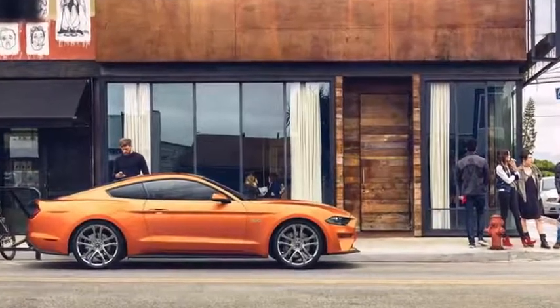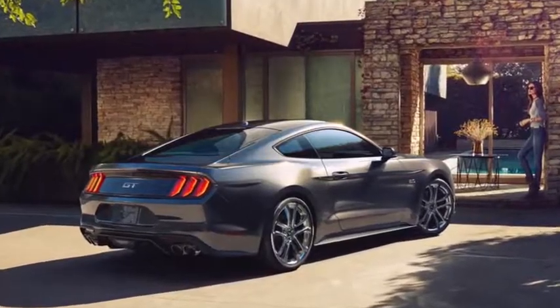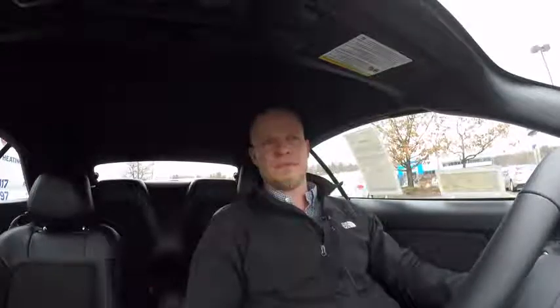Now, regarding performance, are they going to up the horsepower for the GT, or is it going to stay at the current 435 horsepower and 400 pound-feet of torque? Don't really know what they're going to be doing for the EcoBoost. That's not a car that I would ever consider, so I don't really care that much. And are they going to be coming out with a Mach 1? And when are they releasing the Mustang GT 500? And how many horsepower is it going to have? That is the big question with the horsepower wars that are now going on.